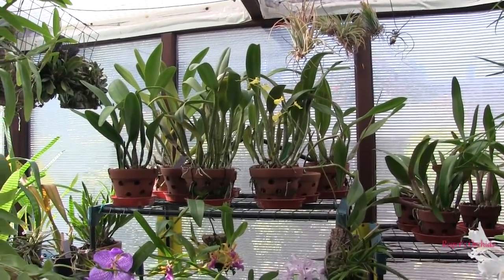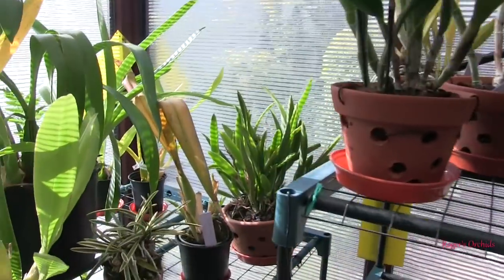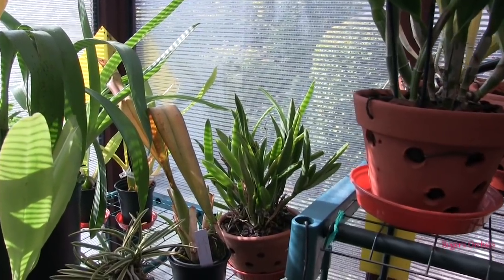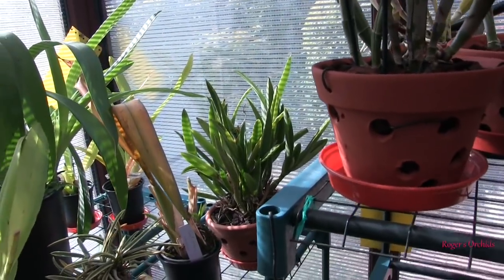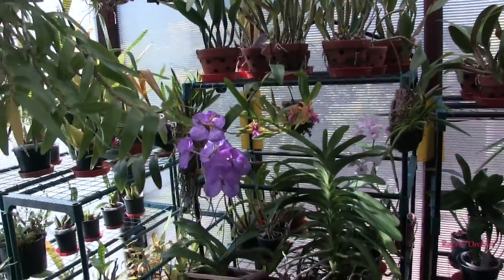And if you don't give them the bright light, they won't bloom. The Mackay over there needs good light. Well, it's been getting it, and we've got sheaths, so we should be getting some blooms down the line. But we need to sort out these oncidiums, especially the odontoglossum.